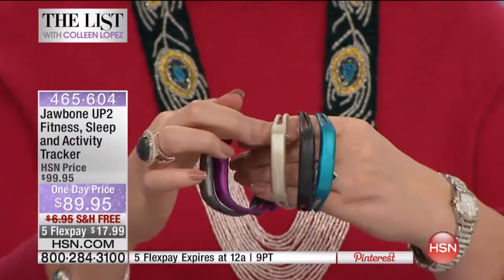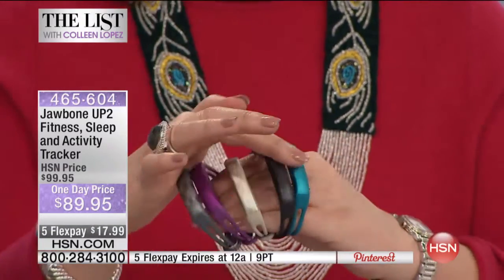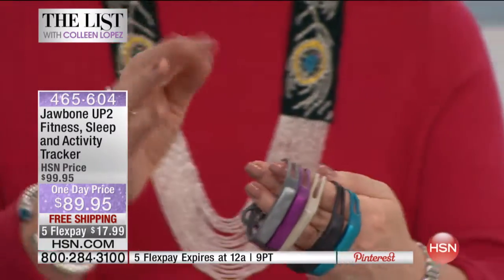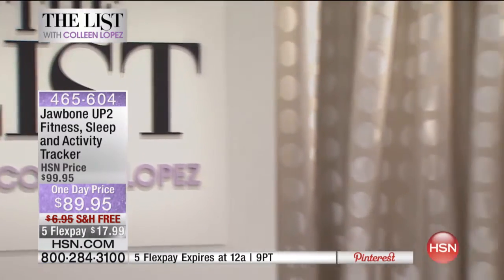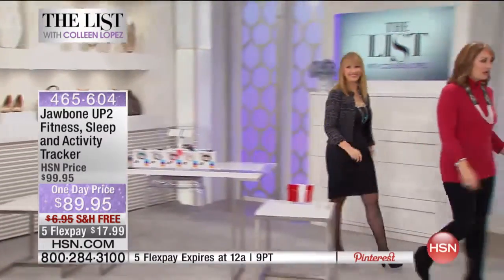I do like this beautiful, I think we call this color oat. This is oat. Isn't that pretty? It's a really nice neutral black, of course. And the fact that it looks great, but most importantly, it's all that information that's right at your wrist. It's right there for you, and it's definitely going to be a fun new way to motivate yourself to have a happier, healthier new year coming up.